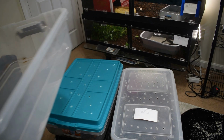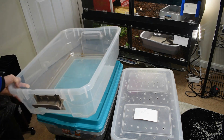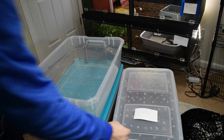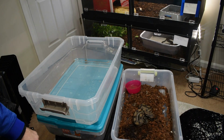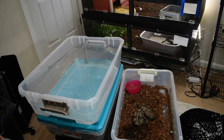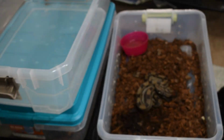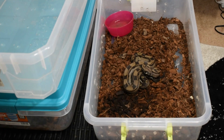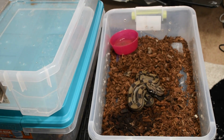So, I will start with the motley. I think she's going into shed. Not 100% sure. Her colors are starting to dull out, so that is normally a pretty good indication of a possibility of her going into shed.